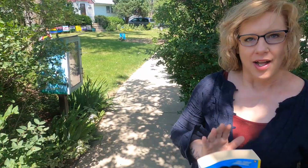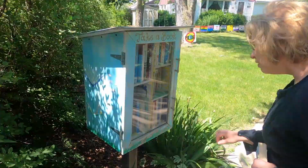Hi everyone. So I'm inserting this into the video. When I was looking over the footage of what was in this little library, I saw a little gem. I think I got so freaked out because of the ants, I didn't even look at what else was in here, and I should have. So let me show you if you didn't see it. Oh no, it's still here.